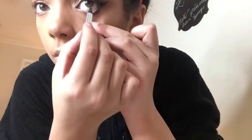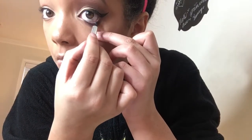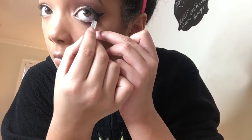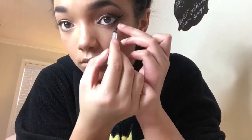Now I'm going to take my Kat Von D ink liner and create a wing, and then taking my Marc Jacobs eyeliner in the shade black and putting that on my waterline, really dramatizing this look, if that's even a word, but it's all good.